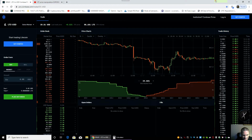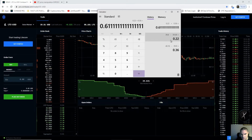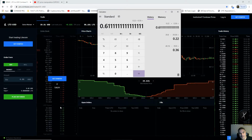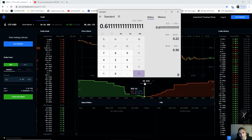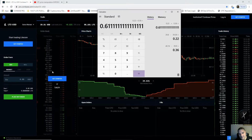We just calculated them. Look at the difference. One's 36 cents away, the other one's 22 cents away. That's a 61% difference. Okay? Technically that's just the distance from the zero point, which is the mid-market price, this way and this way. If we calculated it from both sides to the other, the difference would be much larger.